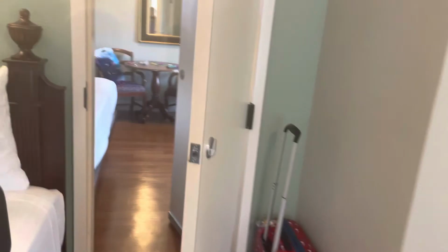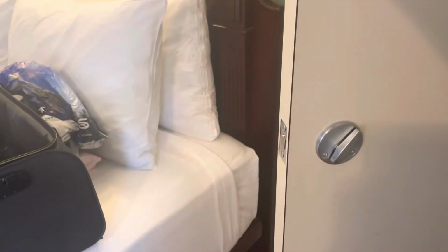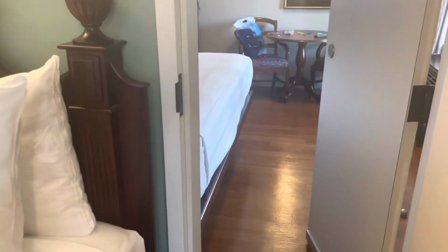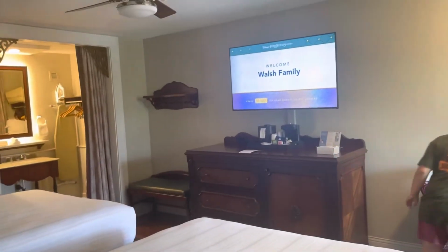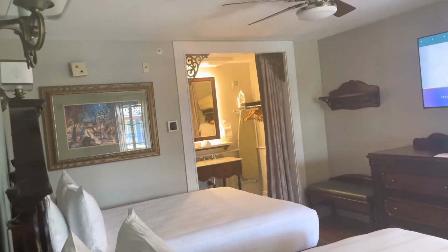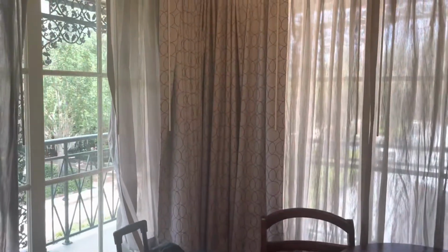And the nice windows, and then my mum's room is just literally through here, so you can see this is the connecting door. We've opened it up and straight through into here, just exactly the same, just the opposite way around to my mum's. As you can see, she's got all the bits of stuff in here, just the same as ours. So that's going to end our little tour of our room in Port Orleans, French Quarter.